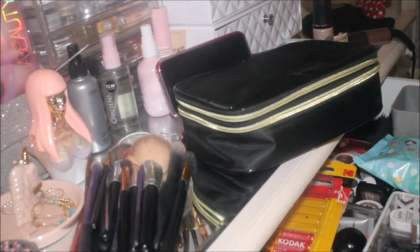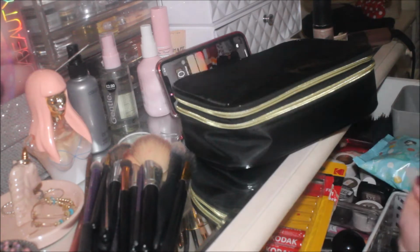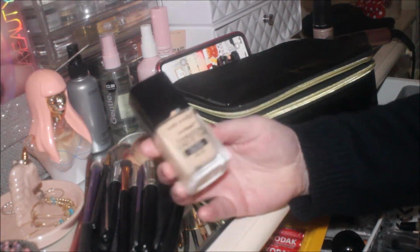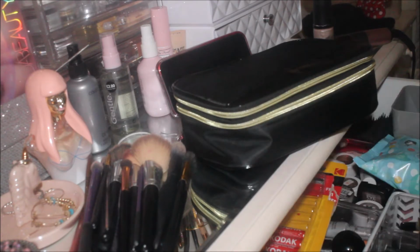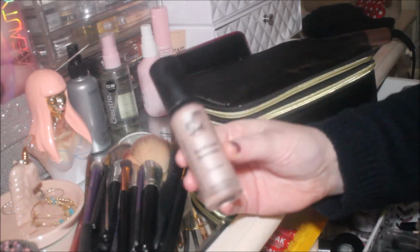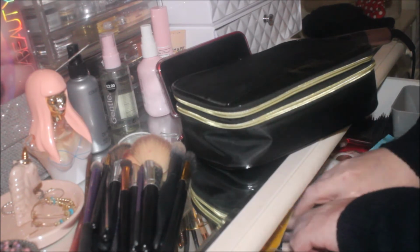Right, so for primer I've used that. Not really central, but yeah, I've just used the Primark Glow one. For foundation I've used this Wet n Wild one along with the Essence one. That's in the shade Soft Ivory, so that can go back. And then for like a dewy product I've used this Sleek Burkist Illuminator. So these are all products that I pulled yesterday for my shop my stash.